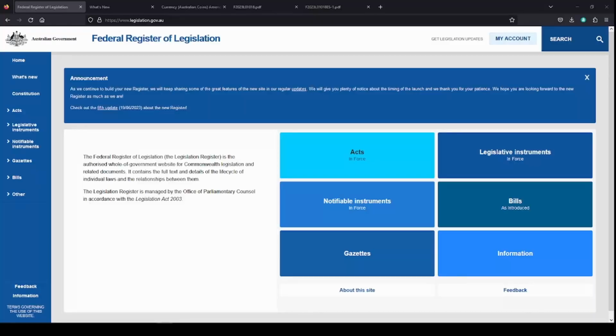Now let's jump over to the next part of the video where I will go through the determinations and the new coins coming out. Today I wanted to talk a little bit about the up and coming coins by going through the federal government legislation that tells us Australians what coins are going to come out from the Royal Australian Mint. Now I've done this before and I'll probably do it again. One of my viewers did ask that I go through it again.